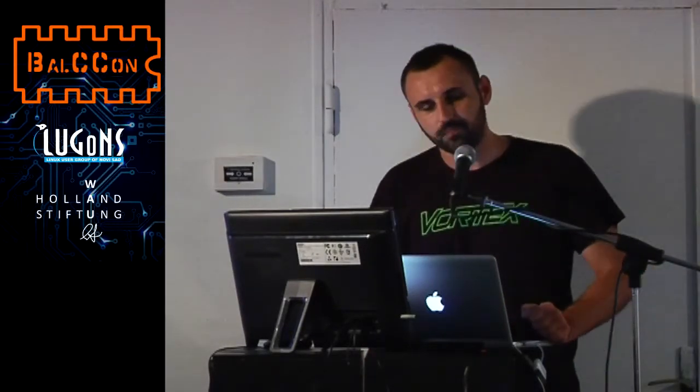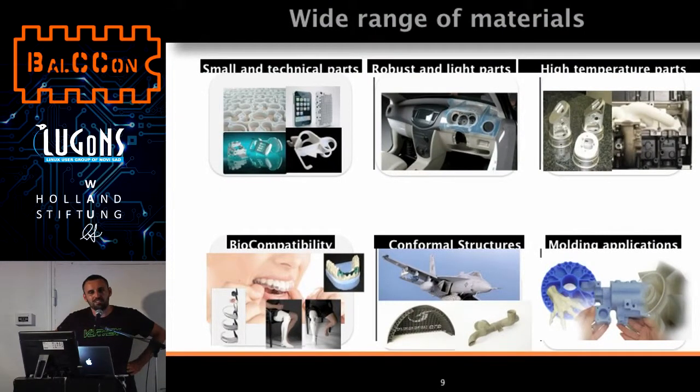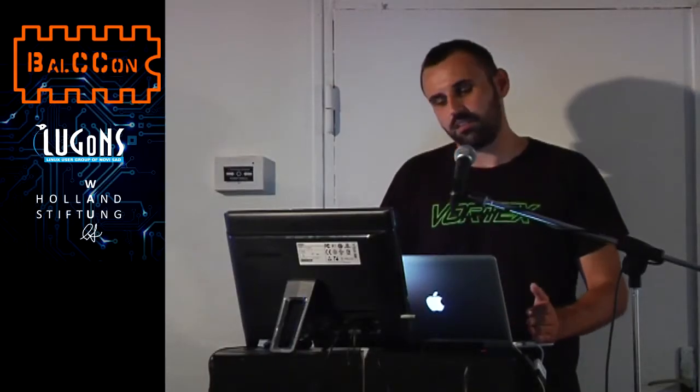About materials. Well, as I said, we can print in every material we imagine. We can print small and technical parts. We can build also big parts. We can have materials resistant to temperatures up to 100 degrees, so the material properties are even better than the plastics we use in production. We also have materials that are compatible with the human body, and we can use 3D printed parts even during operations on patients. We can validate the structures.